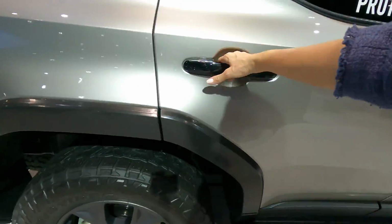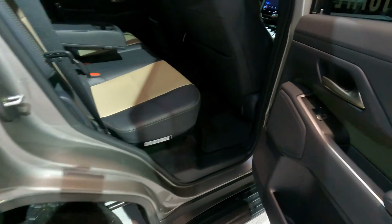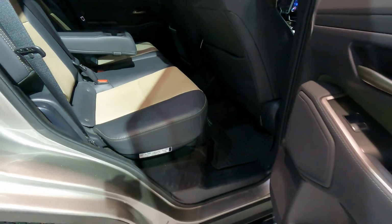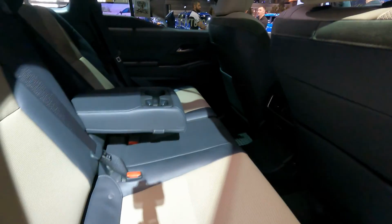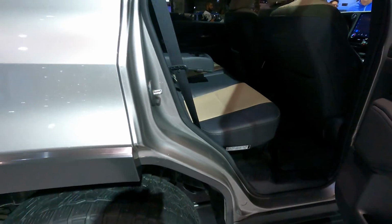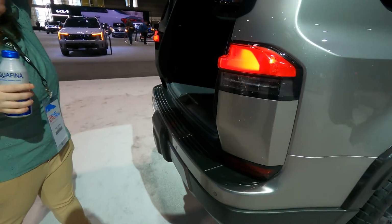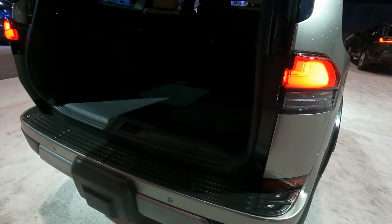While we're here, I'll just hop in and show you the rear seats. This is the Overtrail version, so there's no third row. And the rear seats are not super spacious. They're fine, but they're not as large as the Honda Prologue. That was the ID Buzz, a mind-blowing amount of space back here. That is mind-blowing. Wow, look at that.